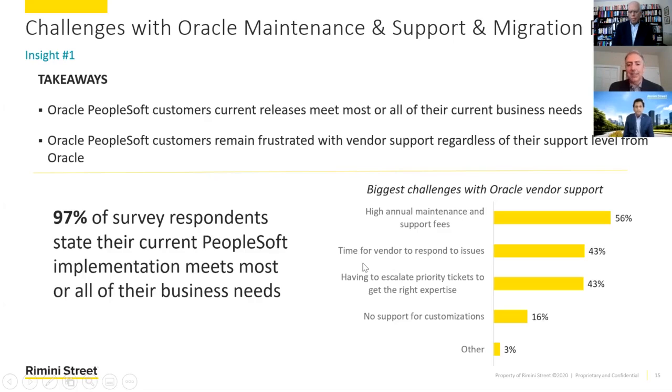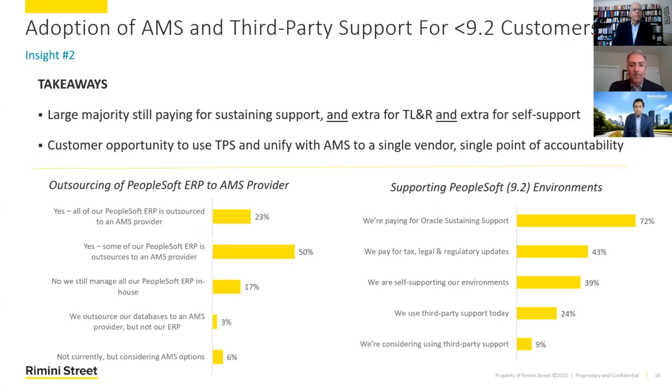Although this was last on the list of frustrations, it's very important. The majority of the tickets we actually end up servicing today for a lot of our clients involve customizations they've built that the vendor isn't supporting today. In terms of AMS adoption, as I mentioned, the vast majority right now are using AMS for some or all of their applications. This was interesting to me.